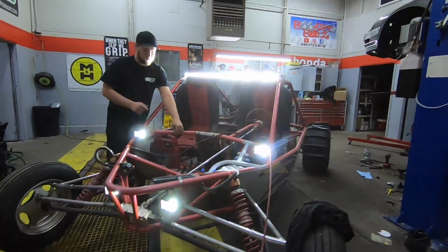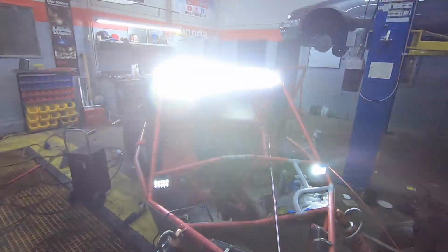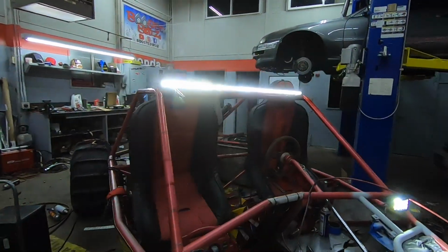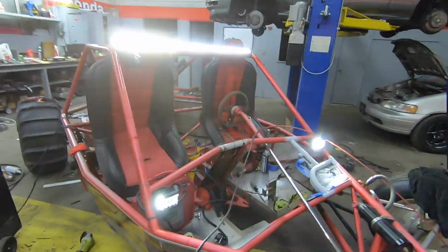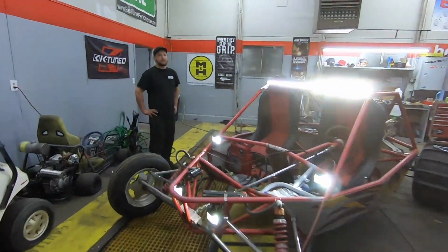Freaking super bright. Got all 4 of our pods on there. We can aim those wherever we want. And we got that bright light bar on top. So we'll get that mounted up tomorrow. But those look freaking sweet because we're definitely gonna be riding at night, so we'll need to have some lights on the front of this thing. Kyle's in for a treat, man. Night riding in the dunes, it's the greatest time. So glad we got the lights on it so that we can do so.